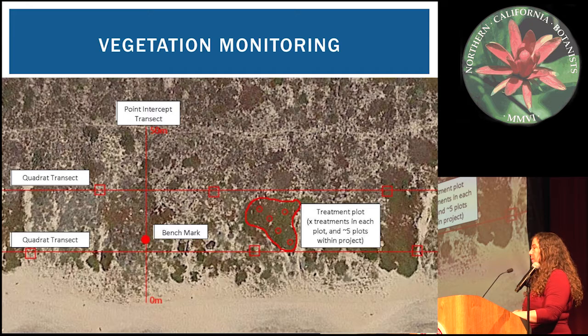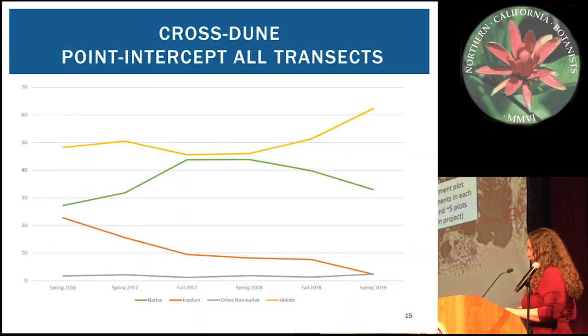So in terms of our monitoring, we did transects. We did transects that were perpendicular to the dune direction, or the ocean. And then we did parallel transects, both along the foredune and inland a little bit. And we did point intercept here, as well as here, and then also did quadrats to try to get a better sense of diversity. And then we also did some experimental treatments.